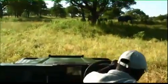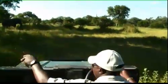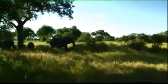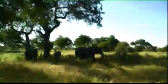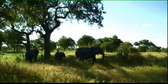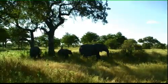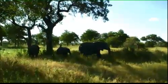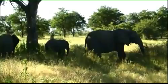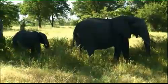Unforgettable experience. So they are slowly moving towards the other herd. There are happy animals at the moment because of the marula fruits being in season.